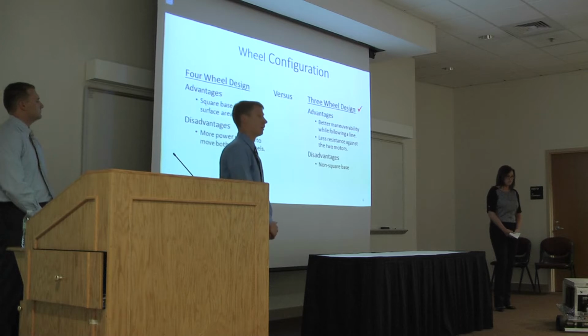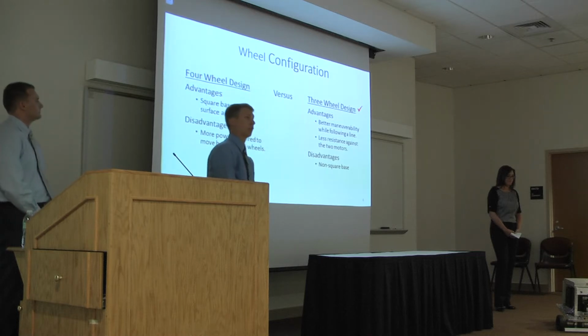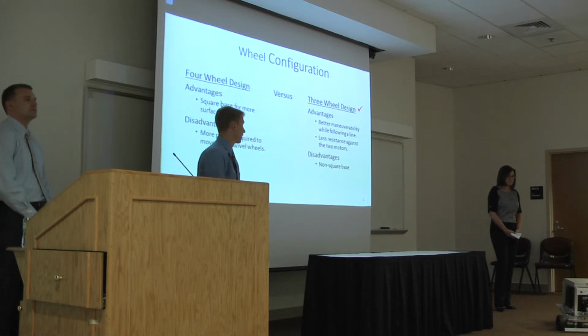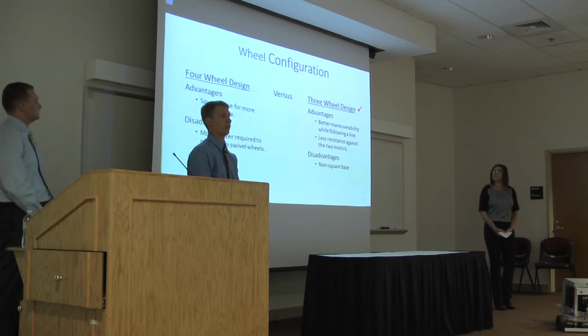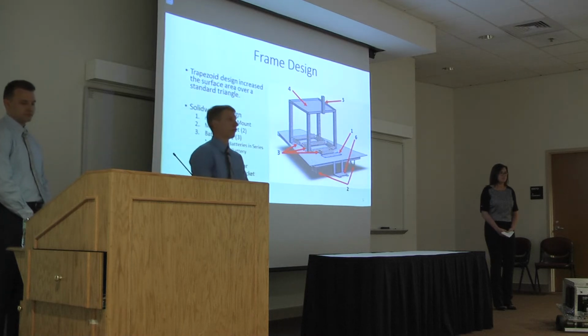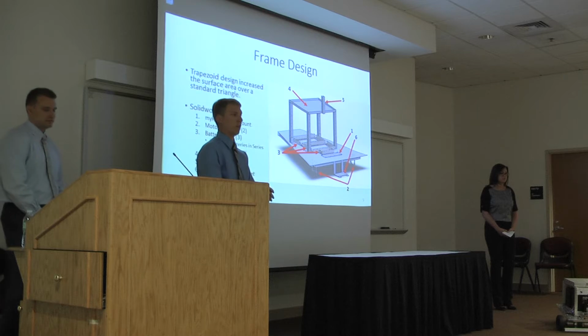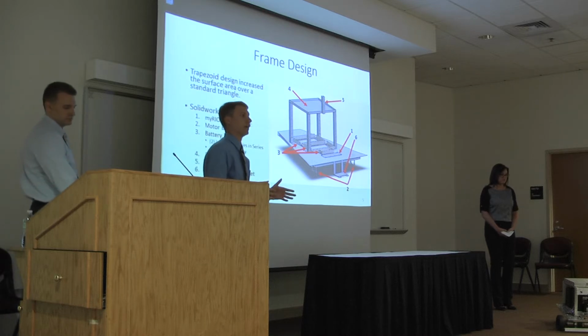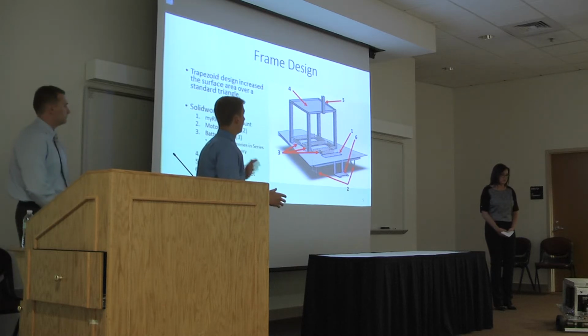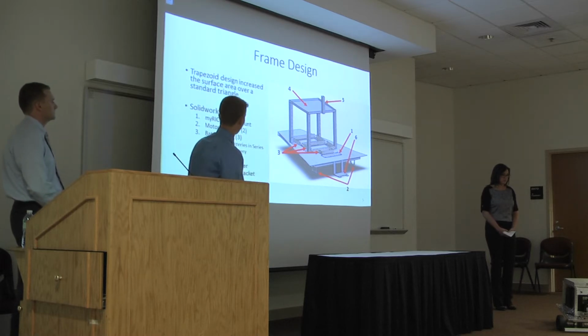The three-wheel design would allow for better maneuverability since there would only be a single swivel wheel in the back. This also allowed less resistance against the motors. A disadvantage, though, was that a non-square base would be needed to accommodate that single swivel wheel. This led us to designing a trapezoidal design, since this would accommodate the most surface area in the center of the AGV and allow for our various hardware to fit on the AGV in the appropriate locations.